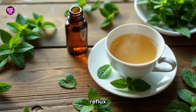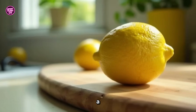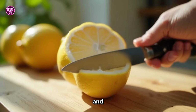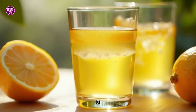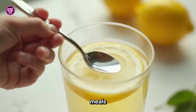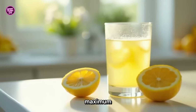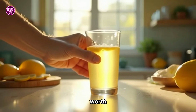Heartburn or acid reflux can be incredibly uncomfortable. But apple cider vinegar is a surprising yet effective remedy. It helps balance your stomach's pH and improves digestion. Dilute 1 tablespoon of apple cider vinegar in a glass of water and drink it before meals. Make sure to use organic, unfiltered apple cider vinegar for maximum benefits. It may taste strong, but the results are worth it.